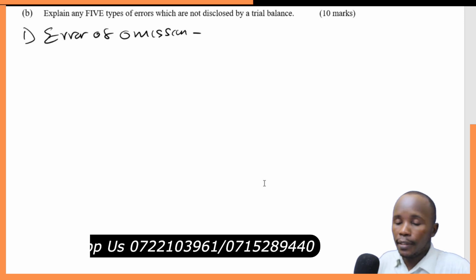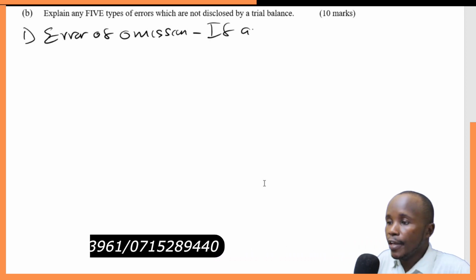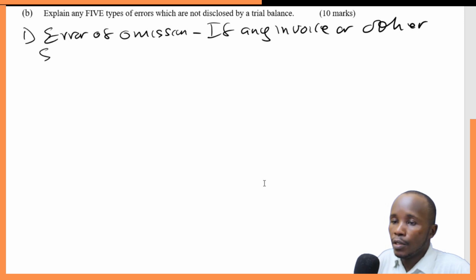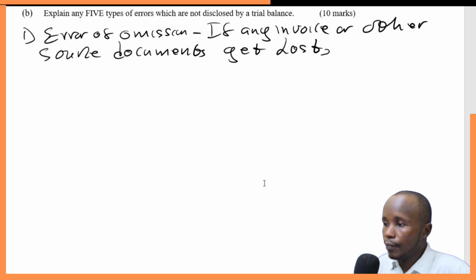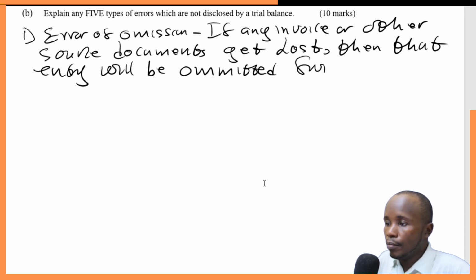Here, you see that this entry is completely omitted. So we are saying that if any invoice or other source documents get lost, then the entry will be omitted from the records.